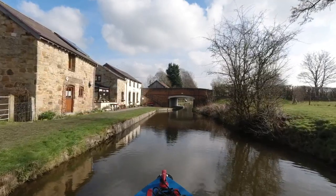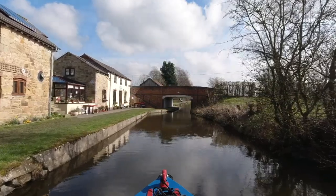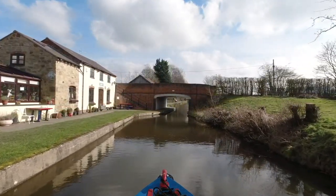Standing on my foot, Ziggy. What's that about? I know you're called a Velcro dog because you like to stick to your owner, but that's a little bit too much even for me.